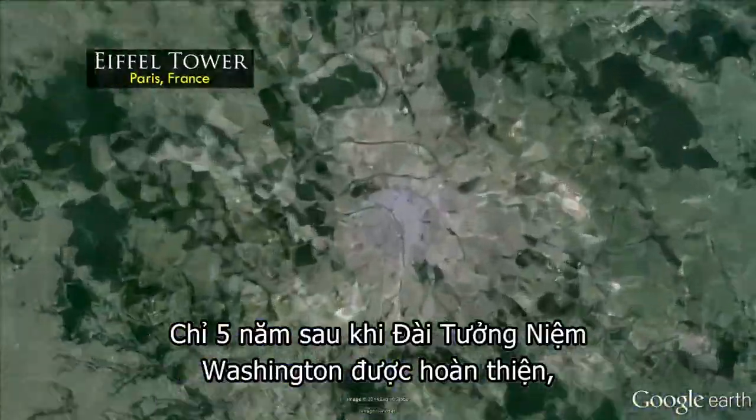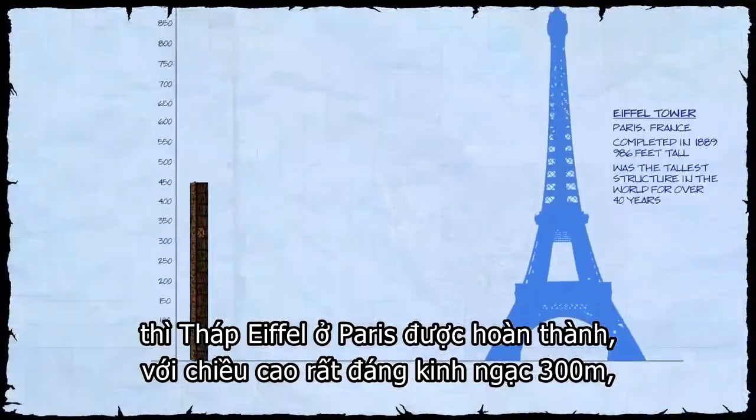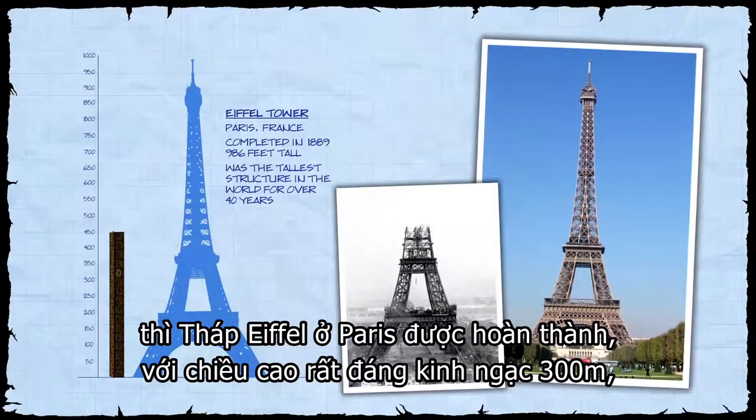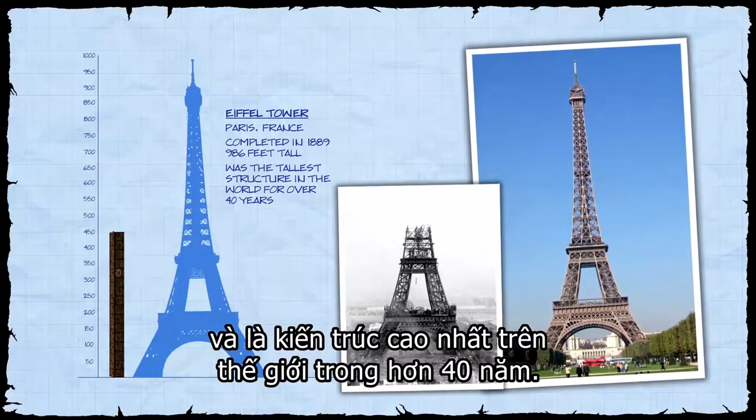Only 5 years after the Washington Monument was completed, the Eiffel Tower in Paris was finished, standing an amazing 986 feet tall, and was the tallest structure in the world for over 40 years.